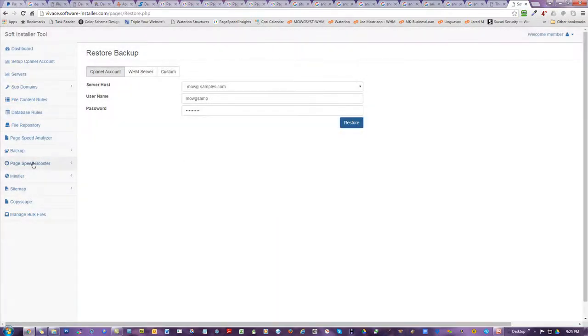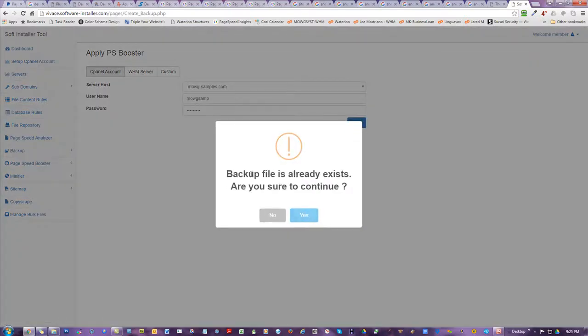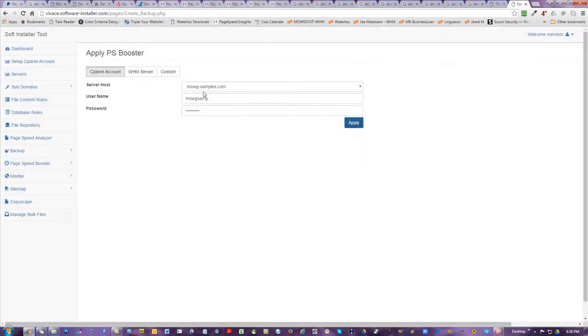Once you have a backup made, go to Page Speed Booster and apply it. Okay. Choose, hit apply. Okay, and then just hit yes. Bam. Now in this case, I already have a backup file, so it's warning me. It means I've already done it before. I'm going to overwrite my backup file. I don't mean the main backup. I mean the backup of the files that the Page Speed Booster attended to. Okay, everything we have in here creates its own backup so that you can undo them. Okay, I could continue. I just don't need to. I've actually done this already. That's all that means.